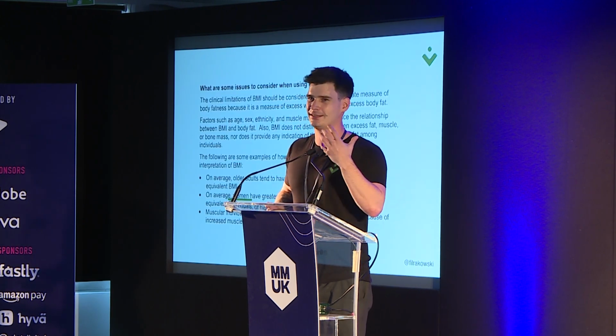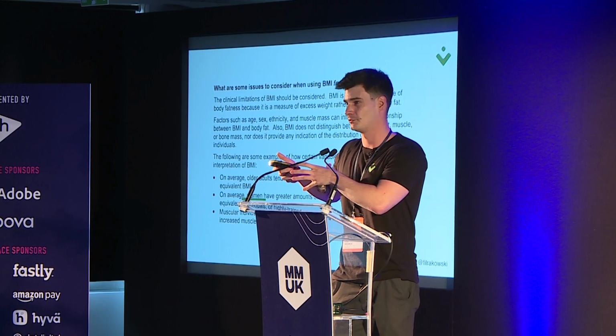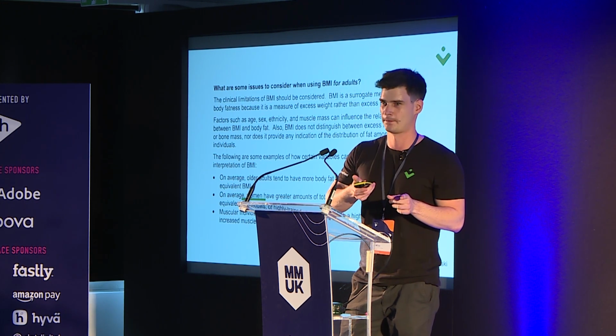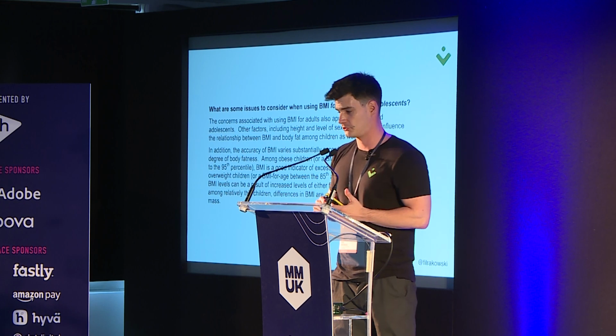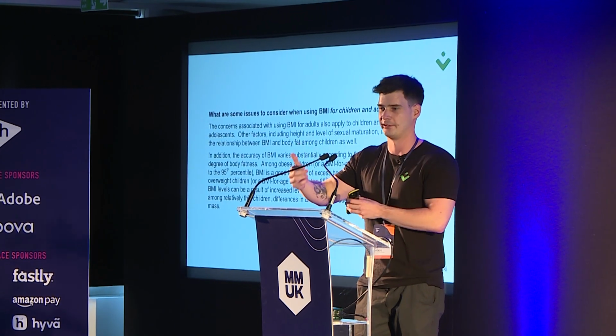But if we dig a little bit deeper into how this is being interpreted, we will see that the results are interpreted completely differently for different kinds of people, for different groups of people. So older adults, women, muscular individuals, for them the interpretation is different. But let's go further. The list really doesn't end here. The interpretation for children and adolescents is also different. And really the only group that comes to my mind that actually fits that BMI algo are non-muscular middle-aged men.